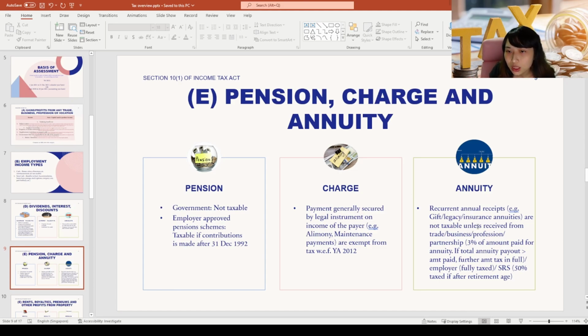Annuity. So annuities are recurrent annual receipts, can be by way of gift, legacy, or insurance annuities. So they are not taxable unless received through trade, business, profession, or partnership. So basically for individuals receiving annuities is not taxable. Okay. Then if the total annuity payout is more than the amount paid by the trade, business, profession, or partnership, the further amount is taxed in full.